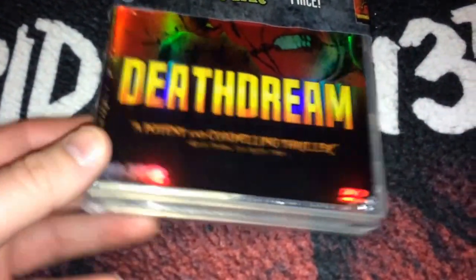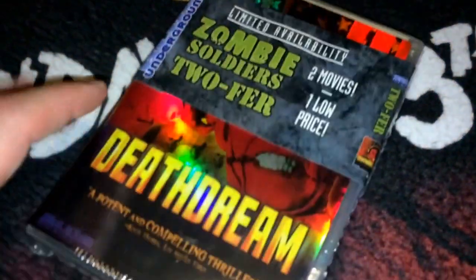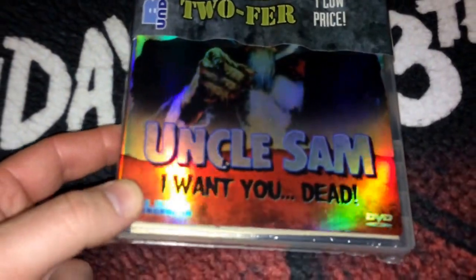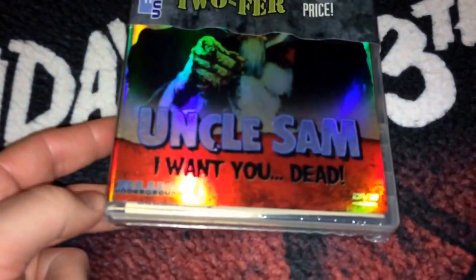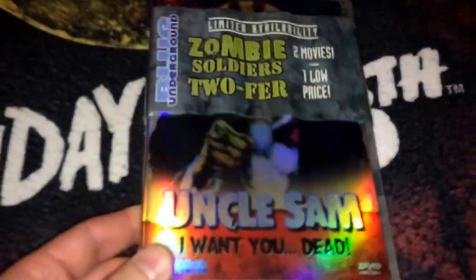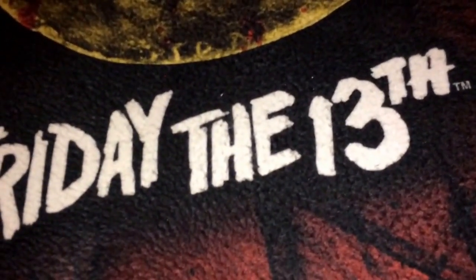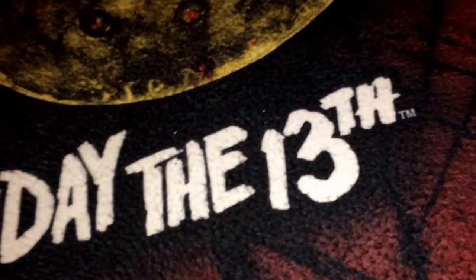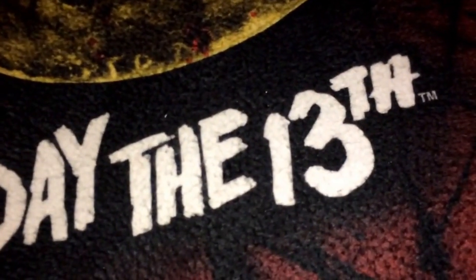So that's pretty cool to pick those up. These are sealed. Have never seen Death Dream before. I believe that's a Bob Clark film. And then Uncle Sam is a fun, kind of a 4th of July type zombie film. So that's that. Alright, my pile's almost falling over here already, so let me move this stuff over.